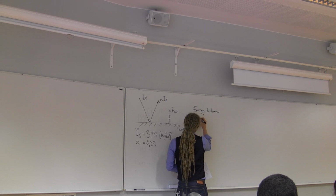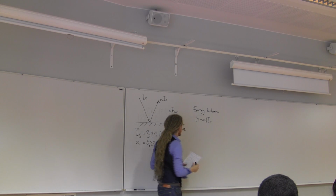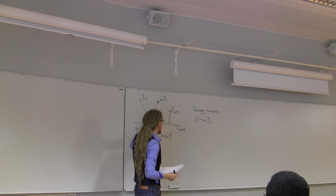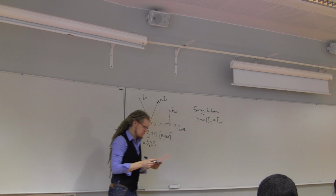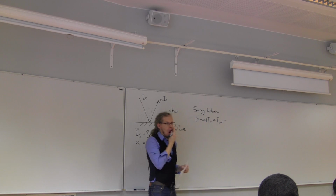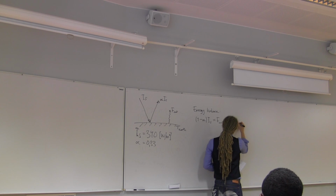So if we have energy balance, then the amount of energy that comes in, this is 1 minus alpha times the intensity of the solar radiation, right? That's the amount of energy from the sun that is absorbed by the Earth's surface. It must equal F out, right? And how can we express F out? Shall we try with Stefan-Boltzmann's law? Yes. Good. So emissivity times sigma times T to the power of 4, right?